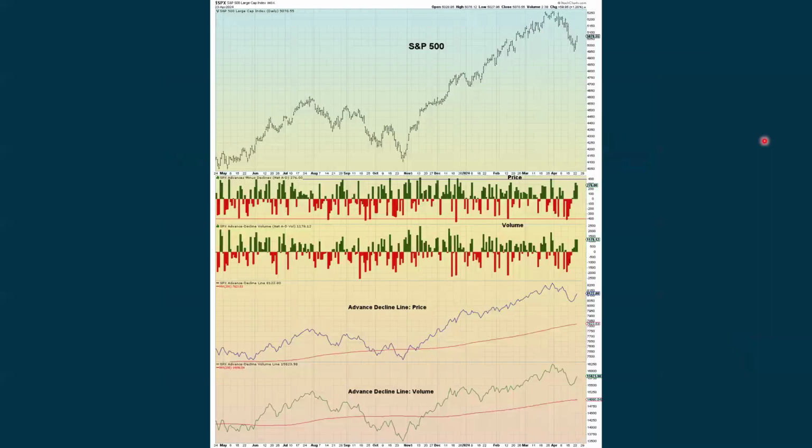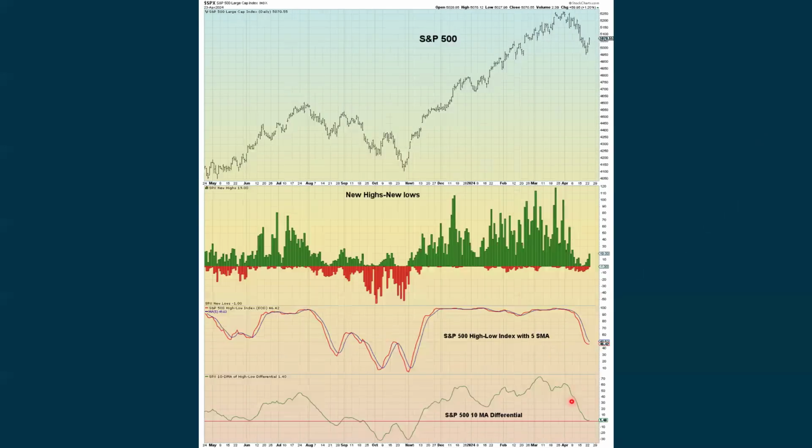Our advanced decline line studies, these are this chart and some of the other charts that I'm going to go through, show you some of the hope that started to develop after Friday's session. Actually, we can go back to Thursday of last week and see internally that things are showing some improvement. We're turning up with the advanced decline line based on price and volume. That's what we've been watching. So far, it's following through and looking better.